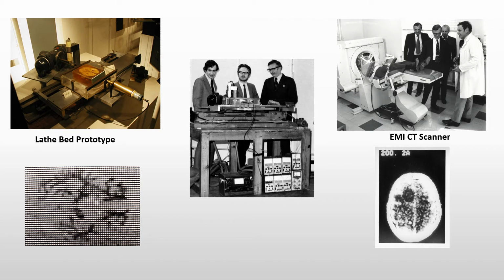It is certain that Godfrey had a tremendous number of ideas, but he had very, very little money. Certainly, without his ingenuity, innovation, inspired thought and determination, and his ability to inspire others in his team, the laboratory prototype and the CT scanner would not have been achieved.